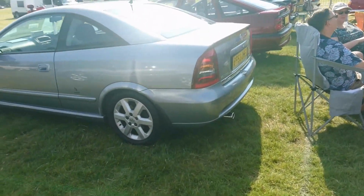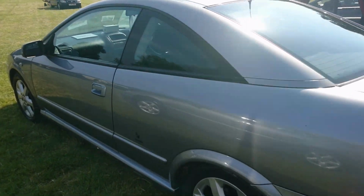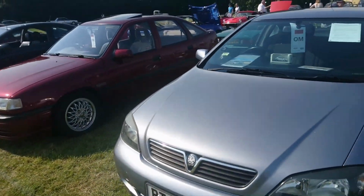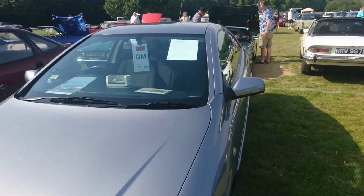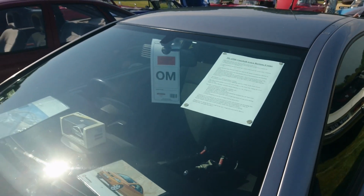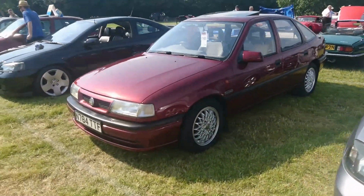Astra G. This is the Coupe, 2003 to 4 registration. Don't know what engine's in here. It's probably not turbo because that would actually say. Oh, hello. £300. Goodness me, £300 for 2021. It's very tight. It's a 1.8. Okay, that makes sense with the Family 1 engine.